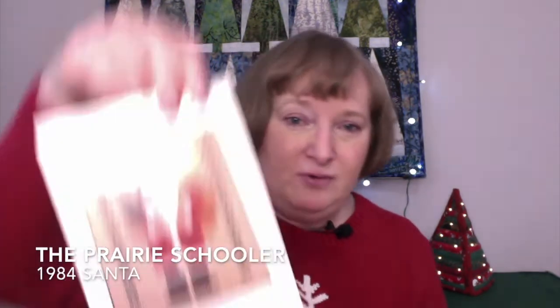Now it's time for something old, Christmas style. There's a little Christmas bonus in this for you because there's actually two something olds today. The first one is this. When I unpacked my Christmas things from the attic, I found my old Prairie Schooler Santa that I made back in 1984. And I even found the pattern for it. Here is the old pattern.